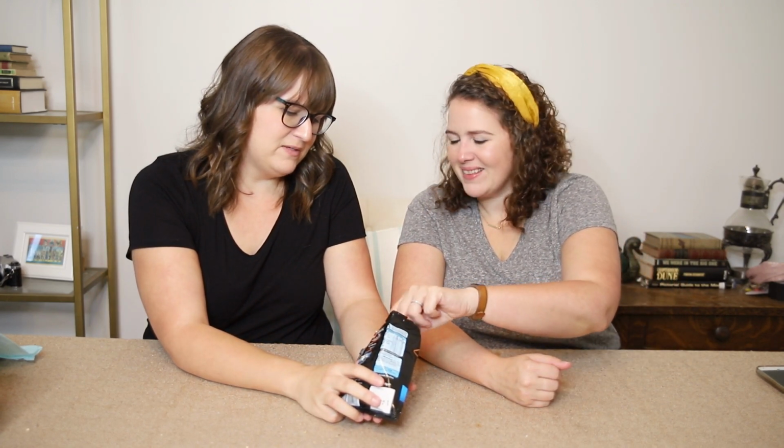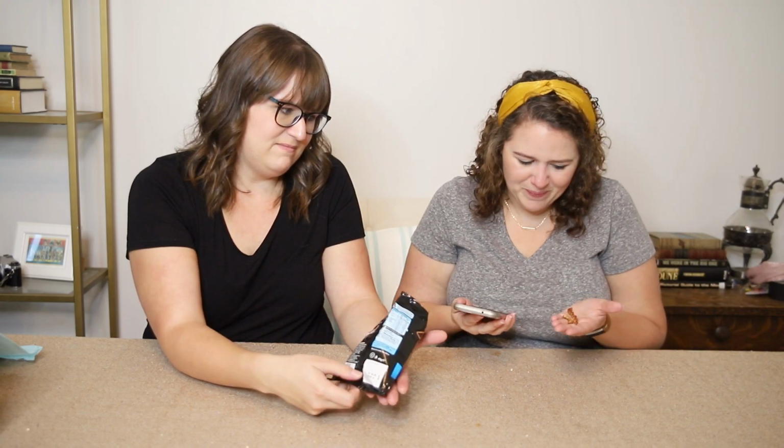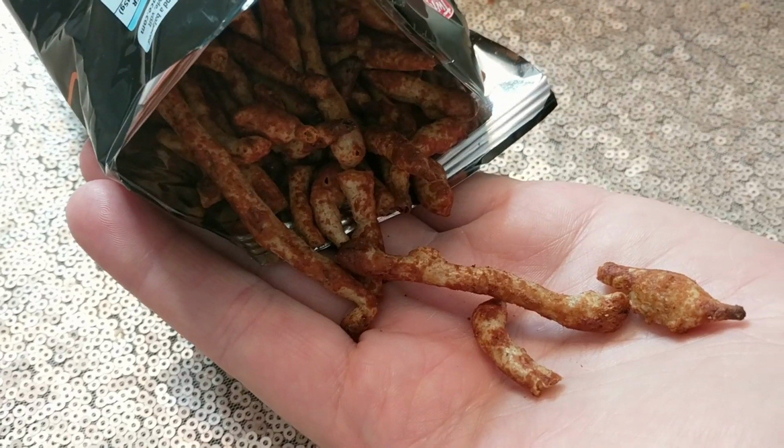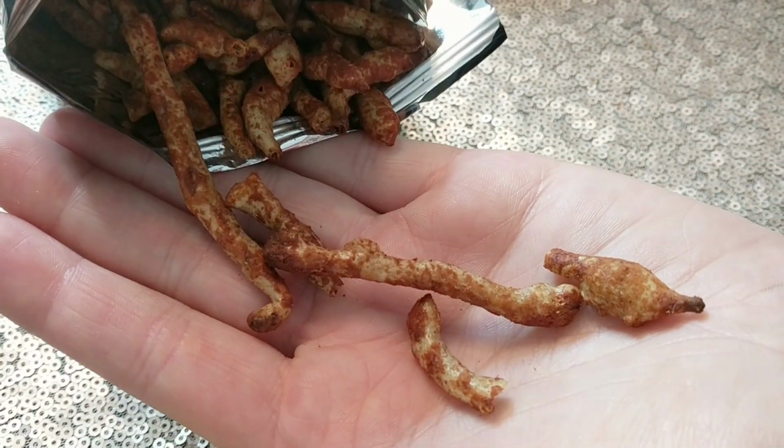Okay. We shall see. It's interesting that they look like Cheetos without any cheese on them. They don't smell nice. Oh, weird. They smell very whole grain. They're very weird looking. They almost look like little twigs.